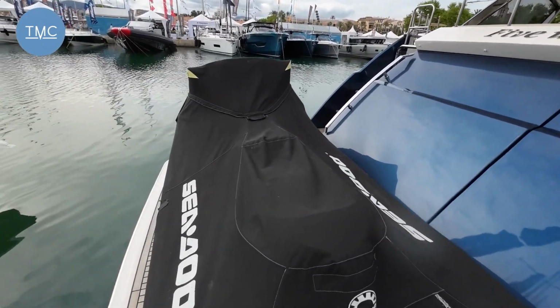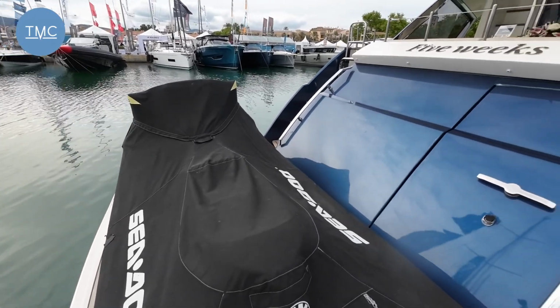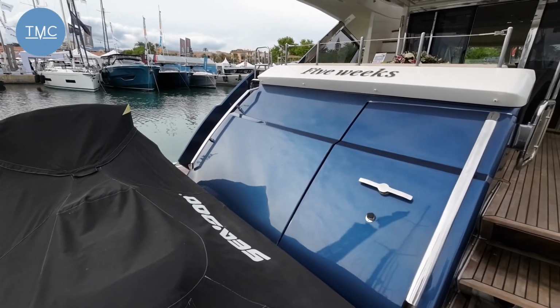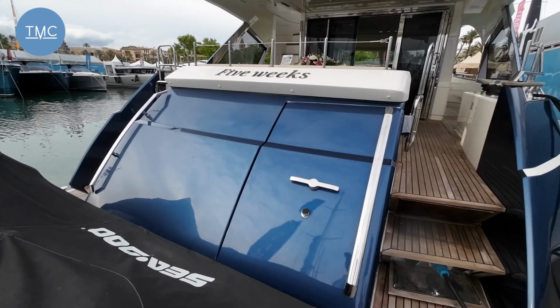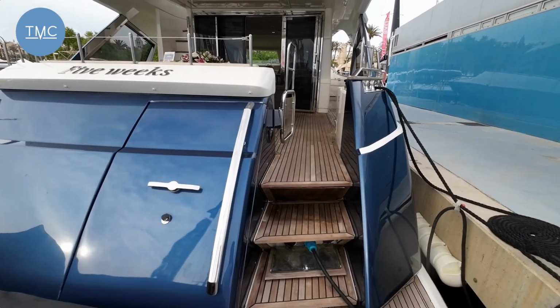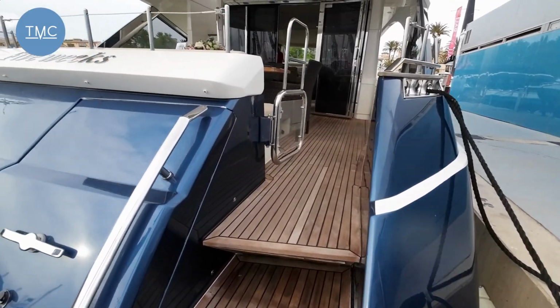We'll start here on the bathing platform. This has got a Sea-Doo jet ski on the back, which I'm not sure if it comes with the boat or not. This boat's for sale at the moment. It's up at 1.95 million euros with a broker. It's also available for charter, so if you want to try before you buy, about 35,000 euros a week, and you can hire this one, which would be fun.